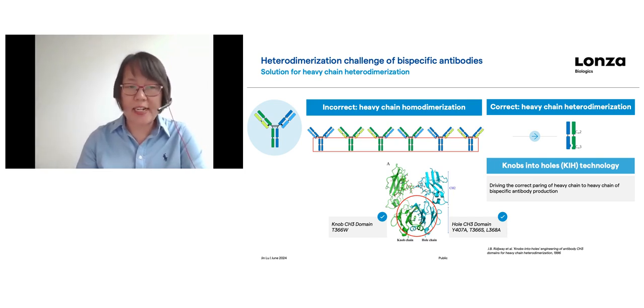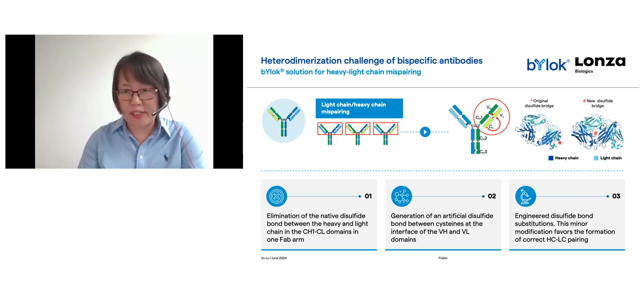However, this challenge has been effectively addressed by the knob into hole technology. This method introduces mutations to the CH3 domains of the heavy chains, creating a knob and hole structure. This innovation is great for driving the correct pairing of heavy chain to heavy chain in bispecific antibody production. Now, it is considered the gold standard and a well-known technology in the industry when designing bispecific antibodies.